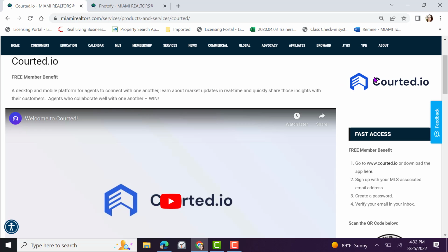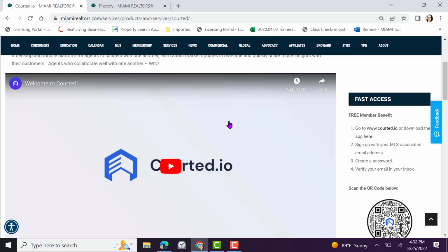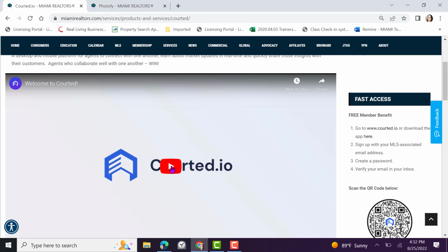On the right-hand side, we give you the image of the icon, so whenever you're looking for it in your gateway or when you're downloading it on your app, you're familiar. In the middle, we're going to give you a quick synopsis in a video format about the program. So let's go ahead and play that so I can share it with you.